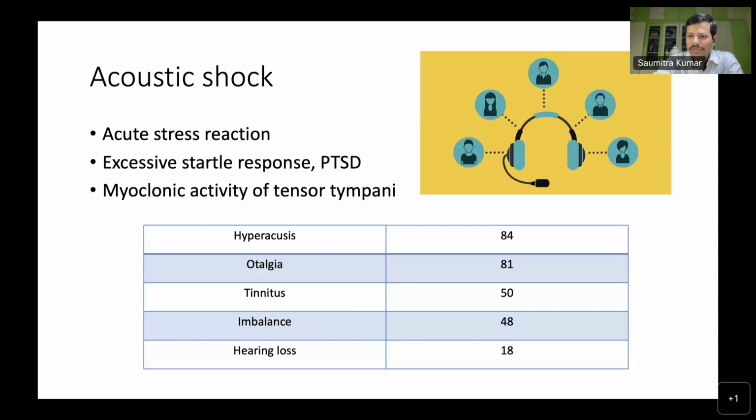So this is very, very common these days, because we have a lot of call center employees who are on the phone or using headphones for a long time, and they have to speak to a number of persons of different types. They have to speak to their seniors, their juniors, and different clients, and somebody who is superior to them or a client has said something which causes acoustic shock, and the patient will suffer from different types of mostly psychological reactions. So this is something which has to be treated very sympathetically and emotionally rather than medically.